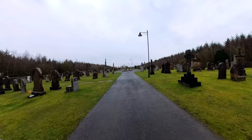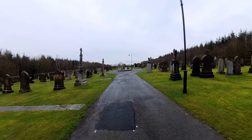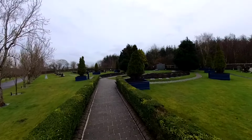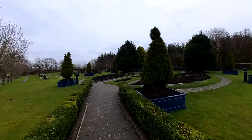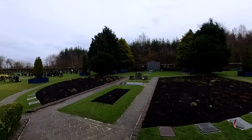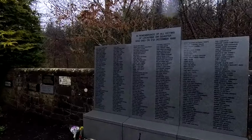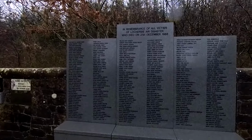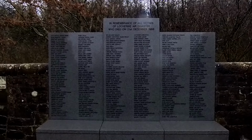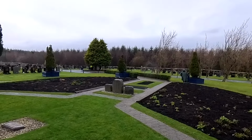Well, this is the cemetery where the memorial is for all those that died on the plane. Up here, these special gardens. And it is amazing to think what happened. Terrible. And there's a list of all the names of everyone that was on that aeroplane. Amazing. But it is in a lovely, lovely setting.